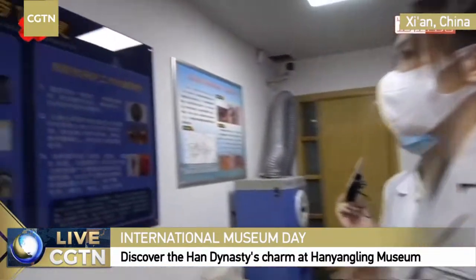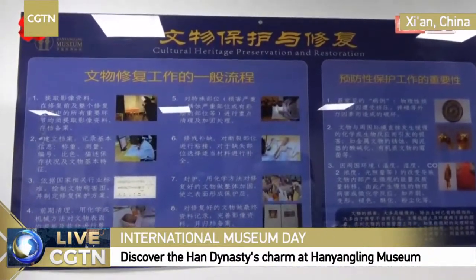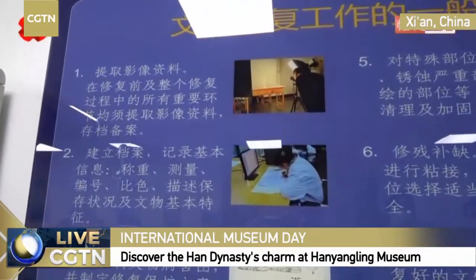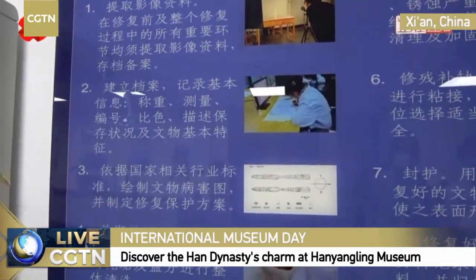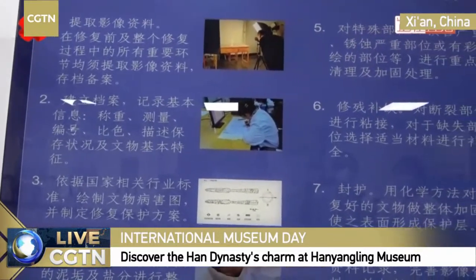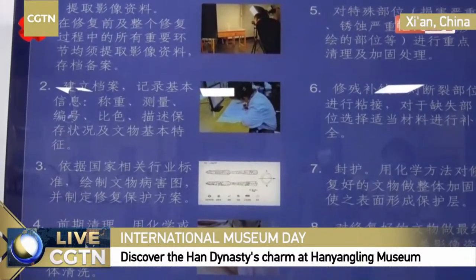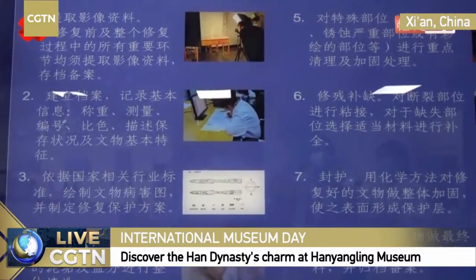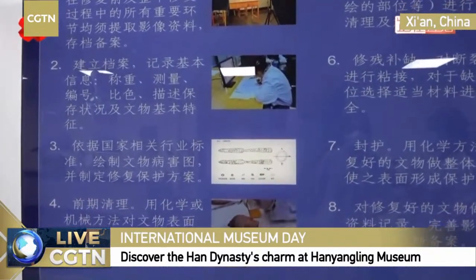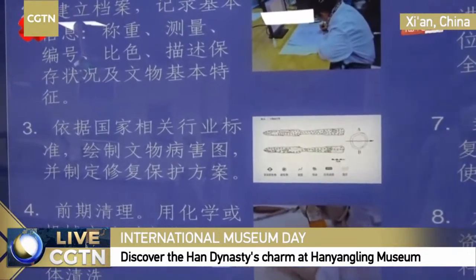Talking about that poultry figurine, here you look at this board, this is the normal process. That's not only limited to poultry figurines, it also applies to other materials of cultural relics. When we get one piece of cultural relics waiting for restoration, the first thing that we need is to get the visual materials, like before-and-after files. We need to build and establish a file, a record.